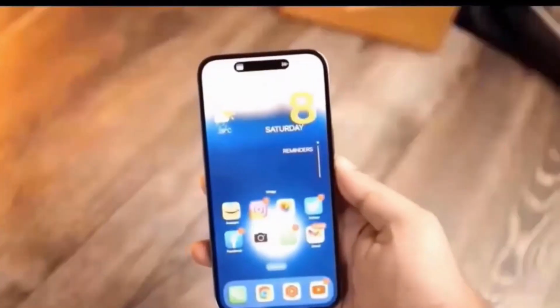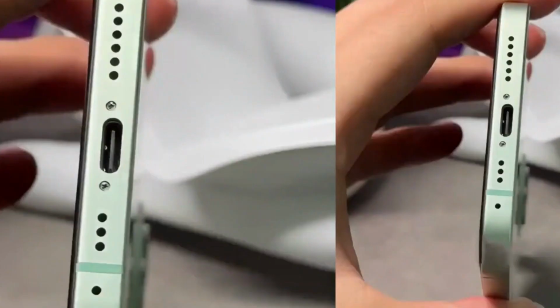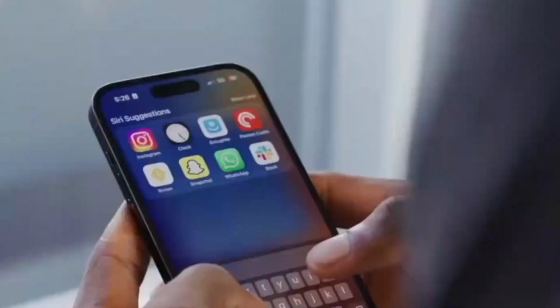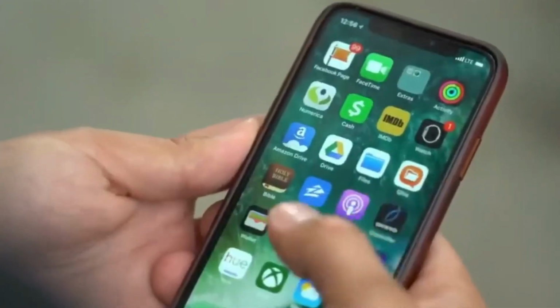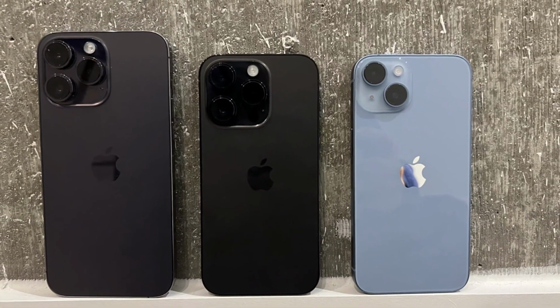Today, we're delving into a crucial aspect of smartphone technology: battery and charging. Let's explore how the iPhone 16 series is revolutionizing power management. Let's start by discussing the impressive power capabilities of the iPhone 16 series.